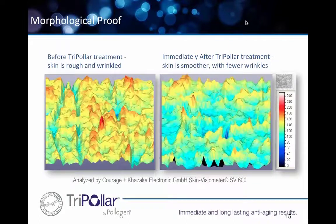And here you can see on the left, before TriPollar treatment, the skin is sort of a bunch of mountains and valleys, rough and wrinkled as it does get when it's aging. And right after TriPollar treatment with the Apollo, you see less mountains, less valleys, the skin is smoother with fewer wrinkles, and that's the immediate results that I just described. Next slide.